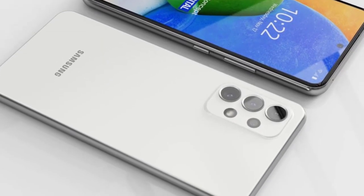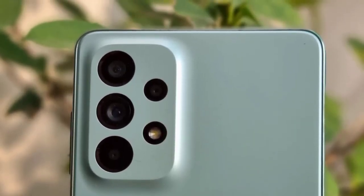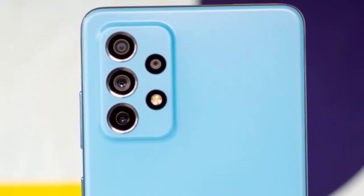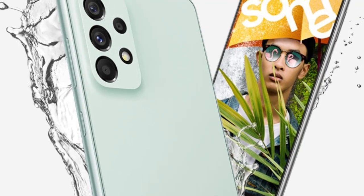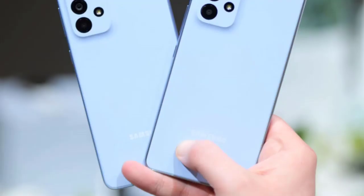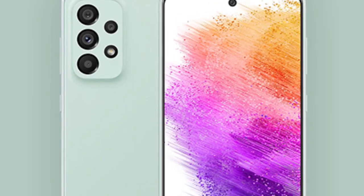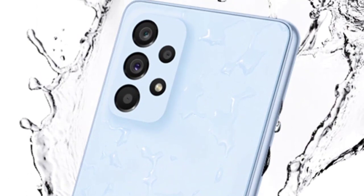Cameras: 108MP primary camera, 12MP ultra-wide, 5MP depth, 5MP macro, 32MP selfie. The primary camera is a 108MP sensor with f/1.8 aperture, and pictures are shot at 12MP by default because of pixel binning. Photos taken in sunshine or under good lighting conditions come out well, and there's not much to complain about here. You can toggle between 0.5x zoom, which uses the ultra-wide sensor, and 1x zoom on the main sensor. Samsung has discarded a telephoto lens on the A73 for that 108MP main sensor. There is the ability to go through digital zoom to 10x, but the results are not too good. The tips inside the camera UI are useful for mode recommendation and shot suggestions.